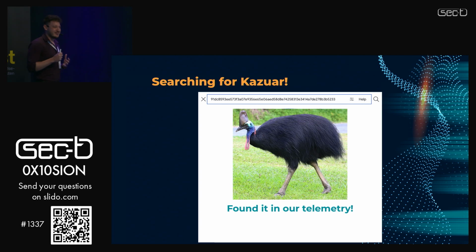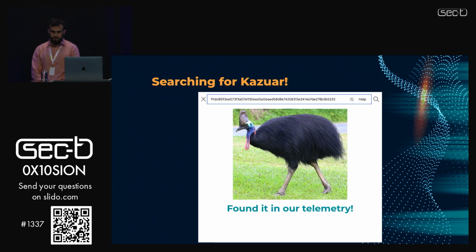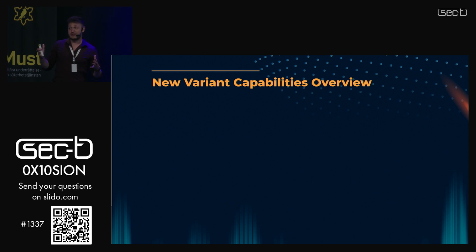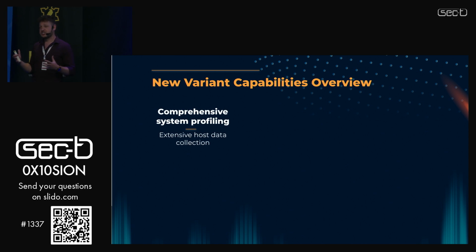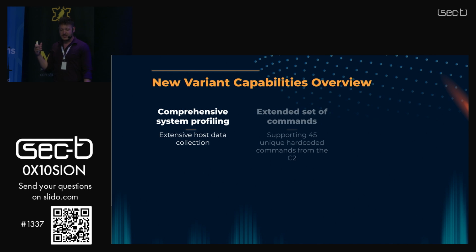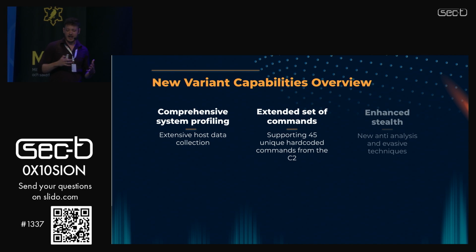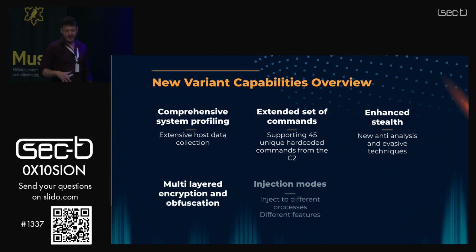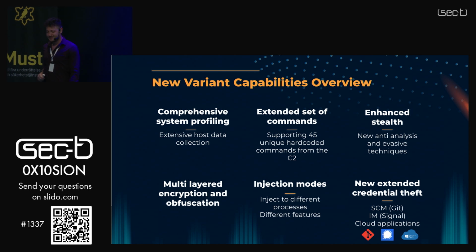So we immediately started to analyze this new variant of Kazuar. And very quickly, we were pretty amazed with what we were dealing with. For example, we saw very impressive host data collection capabilities, which we'll expand more upon later, but basically it can collect everything from the infected machine. It has a unique set of 45 commands it can receive from the C2. It can use several different techniques for anti-analysis and evasion. It has layers of encryption and obfuscation, and many, many more cool things that it can do.